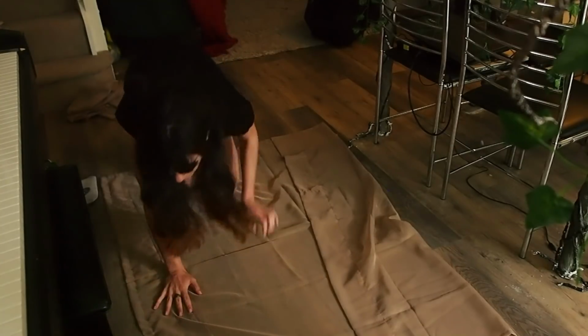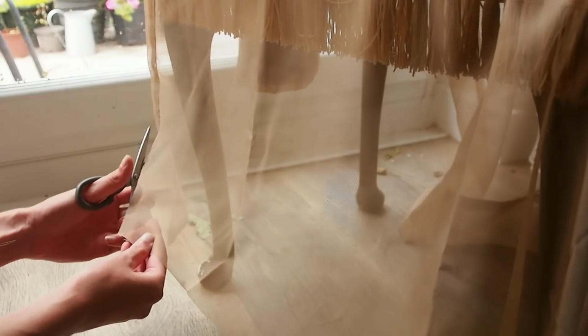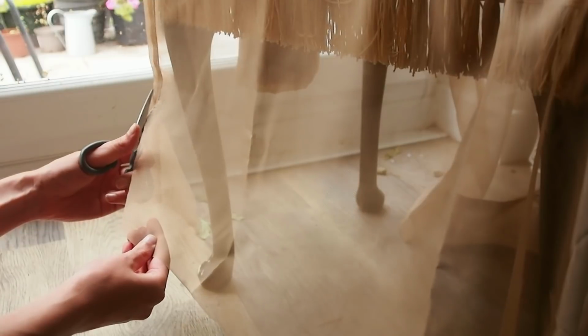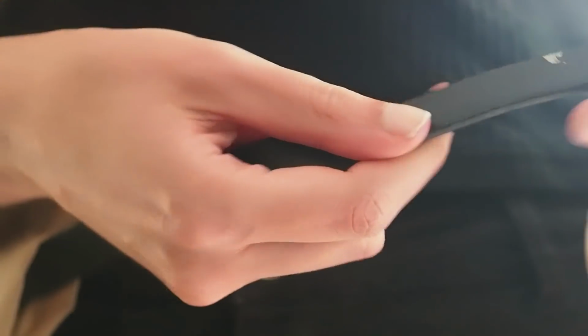But the fabric was too long, so I firstly cut it to length and then placed it over a chair and cut raggedy edges to the skirt to make it look warm, but also when I dance I wanted the dress to fly out and be beautiful. If you ask me if I hemmed this, the answer is no. I am not a professional dressmaker, plus I'm extremely impatient.